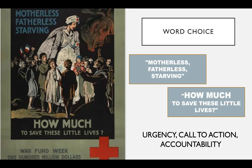How much are you willing to give to help these lives? It's almost like an accountability thing. There's soldiers out there fighting, there's children out there suffering. What are you going to do about it? And so it really creates a call to action, an amount of urgency that people who are reading it feel. And so I think that's why this word choice is very important and very effective to the meaning of the poster.